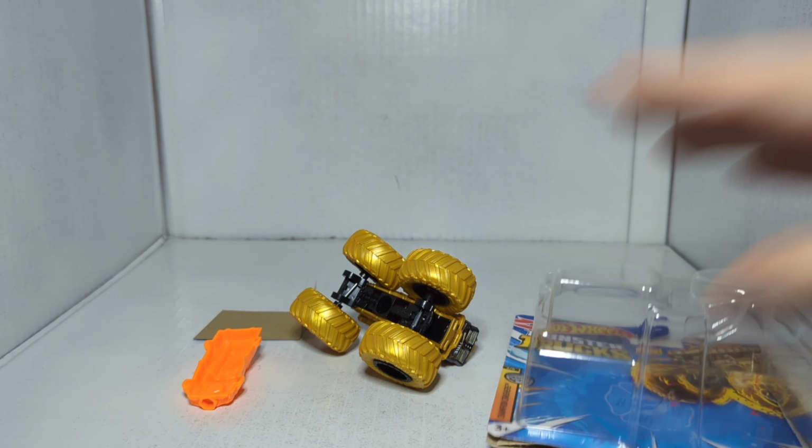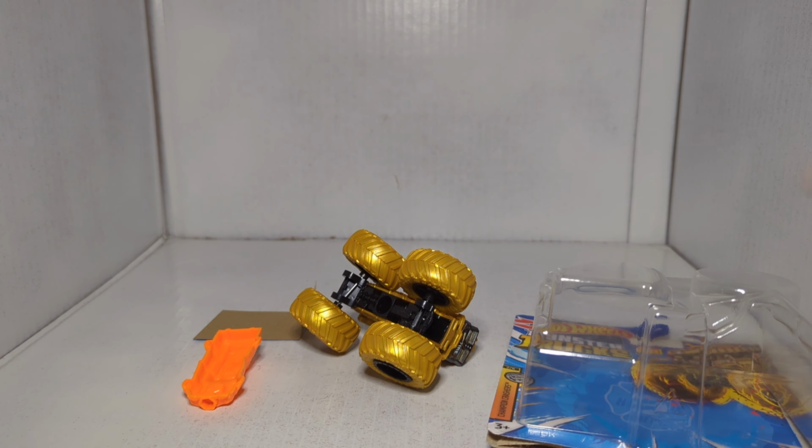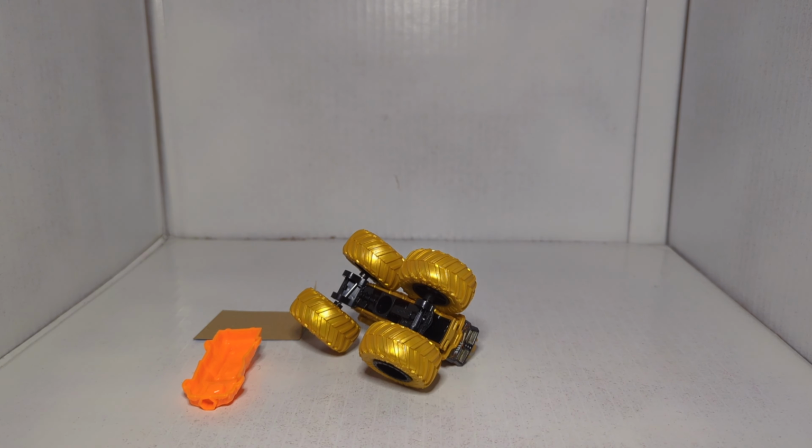Well, this is convenient. I can actually do a little side tangent here once we get this out of the package. So let's take a look at the back of the package for Five Alarm first. I really do like that the packaging is personalized for every single monster truck. I do think that is a detail that Hot Wheels should pride themselves in doing, because no one else really does that with the truck bios.